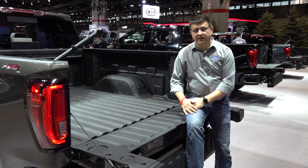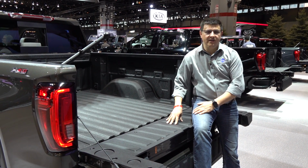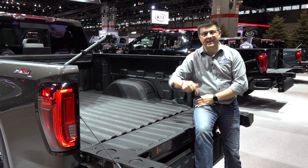Well, that's been our quick look at the trick tailgates that are available for the 2019 calendar year. Be sure and let me know which your favorite is down there in the comment section below.